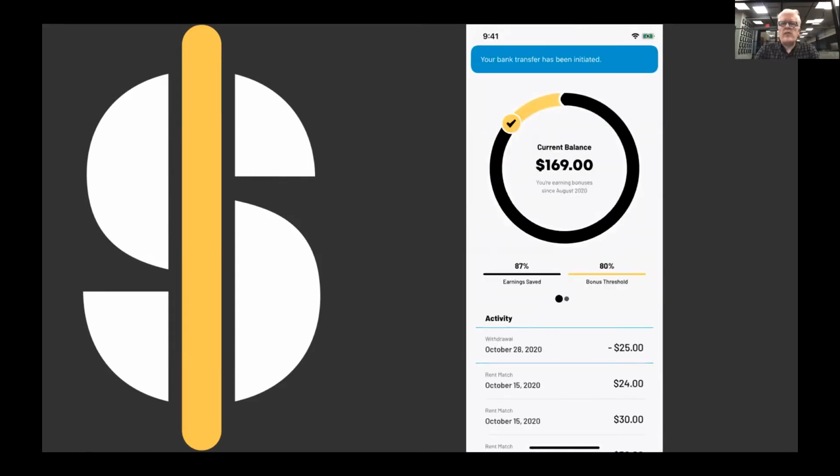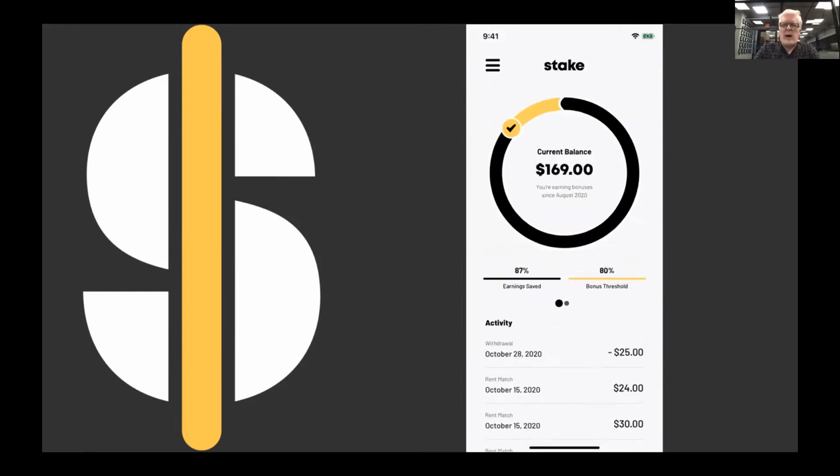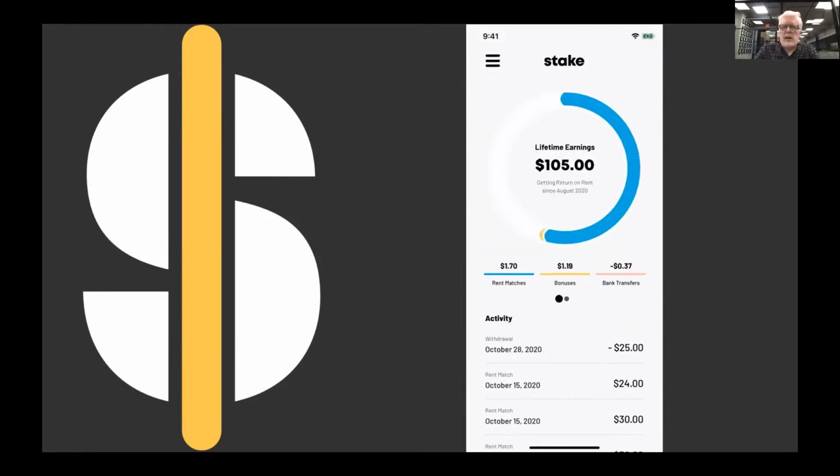Now, the cool thing is they're still in here, they're still earning their amount. Kind of looks like Venmo or PayPal, right? They get all their different things here, but they can see how much money they've withdrawn, if they're on track for their bonus, and how much cash back they're getting.